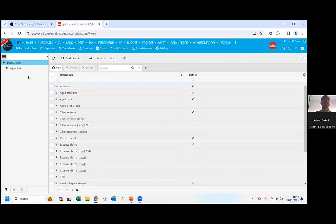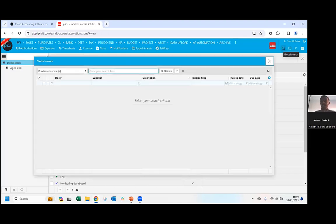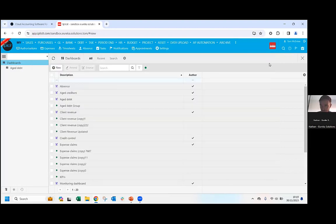As I say, really easy to navigate the system, so we can use a global search bar. This is a really easy way to get to information that we know we want. So it could be we're going to look for a purchase invoice, it could be we need to look for a customer account, maybe a supplier account. So we can use a global search to search the whole of iplicit in one simple search.